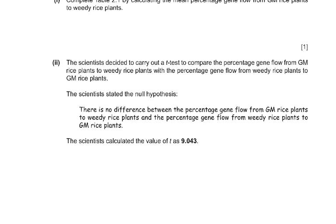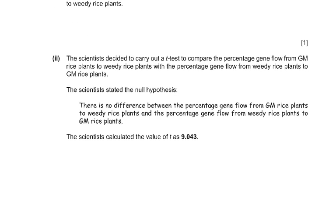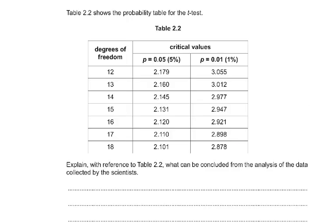The scientists decided to carry out a t-test to compare the percentage gene flow from GM rice to VD rice with the percentage gene flow from the VD to GM. The scientists stated the null hypothesis: there is no difference between the percentage gene flow for GM rice to VD rice and the percentage gene flow from VD to GM. The scientists calculated the value of t as 9.043. Table 2.2 shows the probability table for the t-test. Explain, with reference to Table 2.2, what can be concluded from the analysis of the data collected by the scientists.